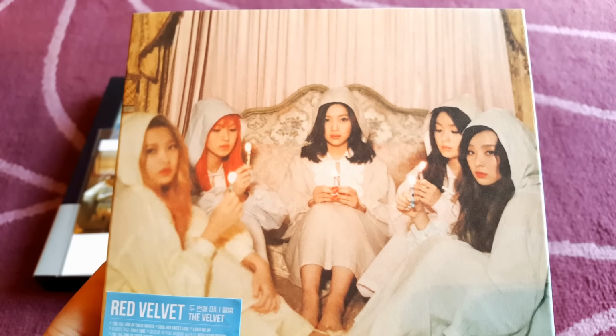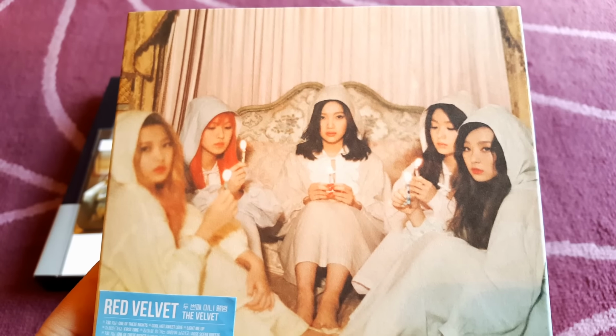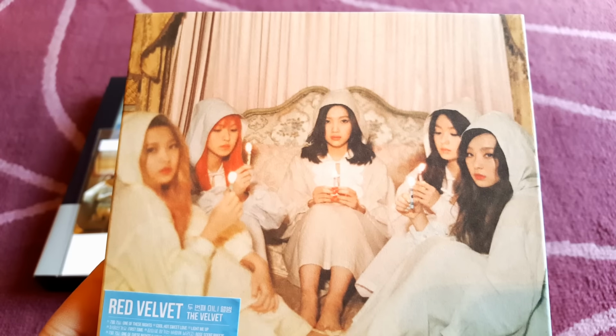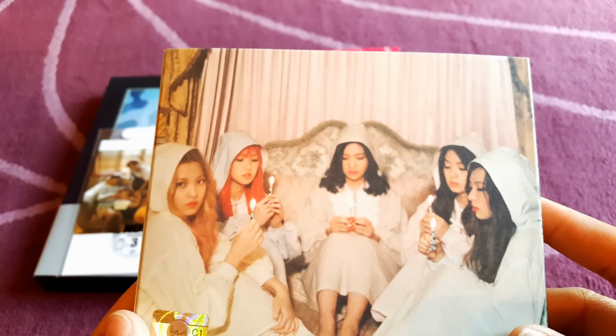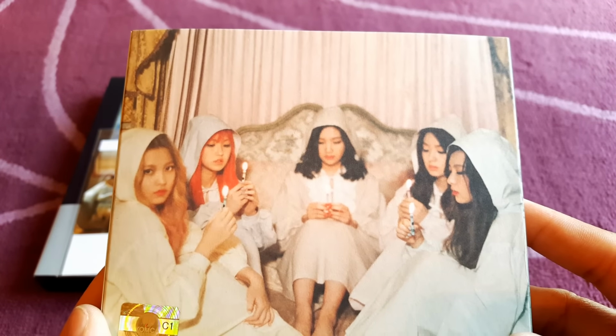So if you're one of the other people who couldn't tell who was who apart except for Seulgi because of her eyes, how can you mistake her for anybody else? Then, hey, there you go. You're not alone, buddies. And then here's the back, which is slightly different than the front cover, if you can tell. And it's got a slip cover.